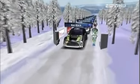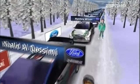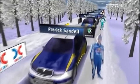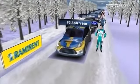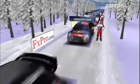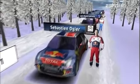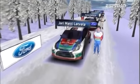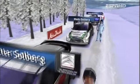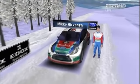First into the stage will be Ken Block in his Ford Fiesta, ahead of Emirati driver Khaled Al-Qasimi and Britain's Matt Wilson. Sandell is behind the wheel of an S2000 Skoda. He's just before compatriot PG Anderson and former F1 champ Kimi Räikkönen. Sebastien Loeb is next ahead of Citroën teammate Sebastien Ogier, while Jari-Matti Latvala is the first of the Works Fords into the stage with 2003 world champion Petter Solberg up next. The surprise act of the weekend, Mats Østberg, is next, followed by 2010 Sweden winner Mikko Hirvonen.